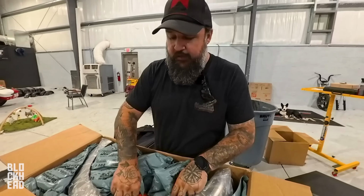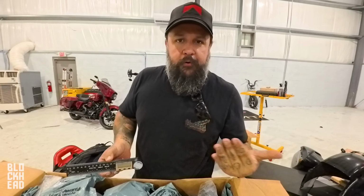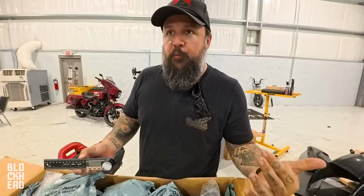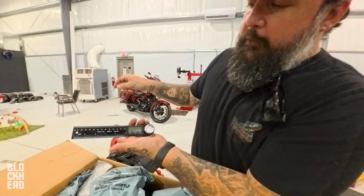Got a lot of other cool tools in here too. Whenever I was working with Billy Lane on the hardtail, he had this really big tool that was an angle finder. I had no idea this tool even existed. That's the perk of being able to work with people in this industry, coming across super cool stuff like that, tapping into his knowledge and learning about tools I didn't know existed. So I thought we would highlight this one too.